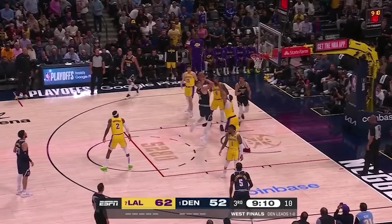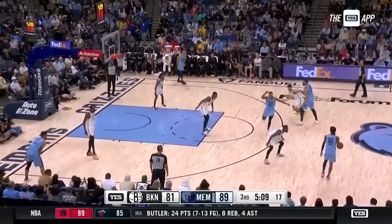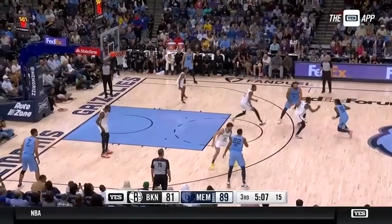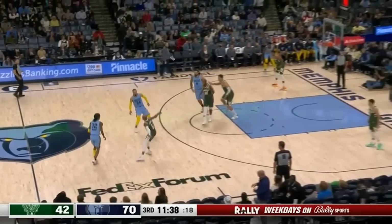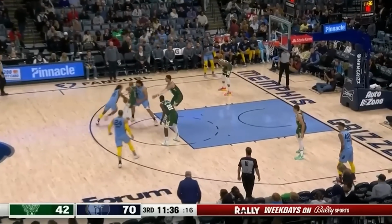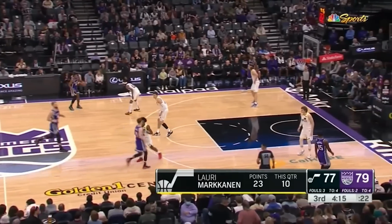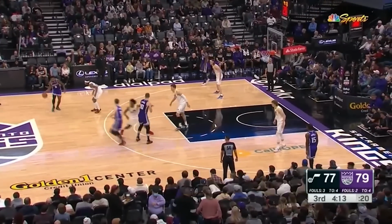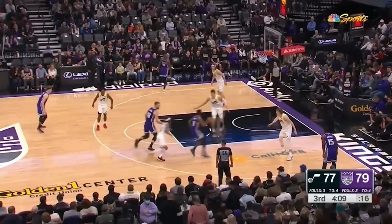If the wide screen is denied or jammed, they can also flow into a double ball screen with the guard setting the first screen and the big setting the second screen, allowing for a little bit tougher action to navigate if you're not going to switch. It allows the offense to have multiple options out of their flow with the first wide screen and then going into the double ball screen. You can have the first player roll or pop and then go into a secondary action after that.